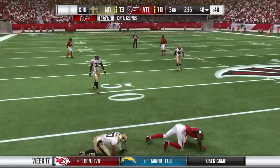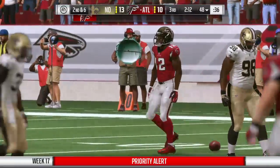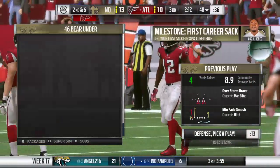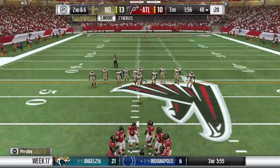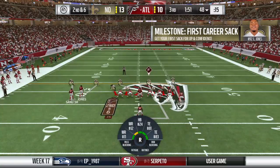Getting it out left side to Sanu. That throw good for 4. It's 2nd down. He decided to run a hitch route. It really helped to have a guy who can turn it loose. And, boy, he rifled one in there on that one. Not much run after catch, but it worked really well.